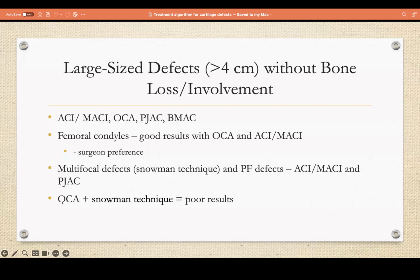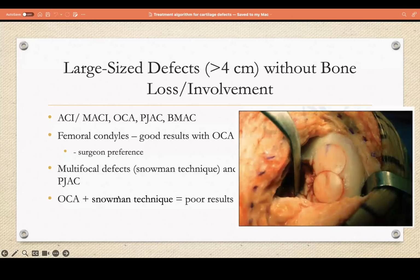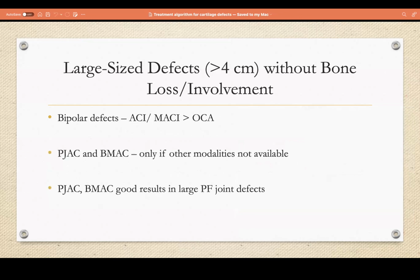Also, the use of osteochondral allografts in multifocal defects using a snowman technique, where the grafts are placed overlapping each other, has shown poor results at long-term follow-up. So ACI can probably be considered with respect to patellofemoral defects. ACI also has better results compared to osteochondral allografts in bipolar defects in both articular surfaces. And only if ACI or OCA is not available, juvenile allograft and BMAC can be considered.